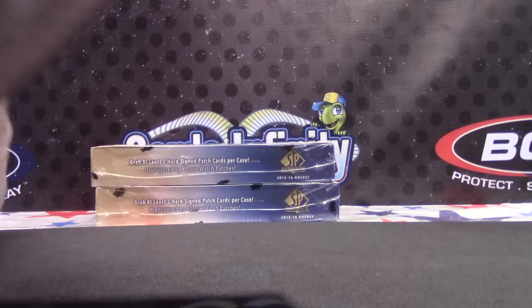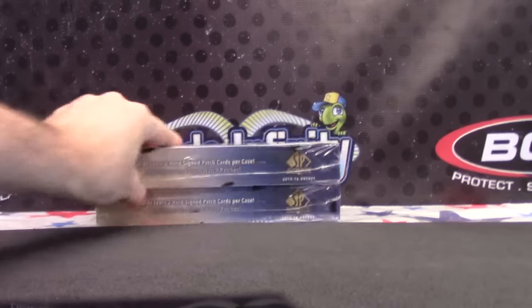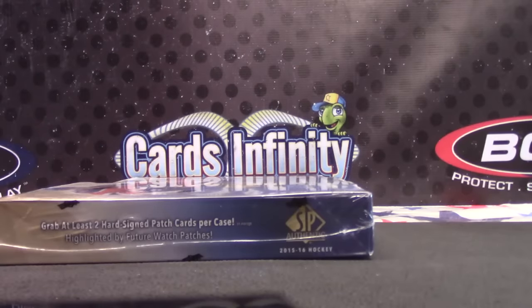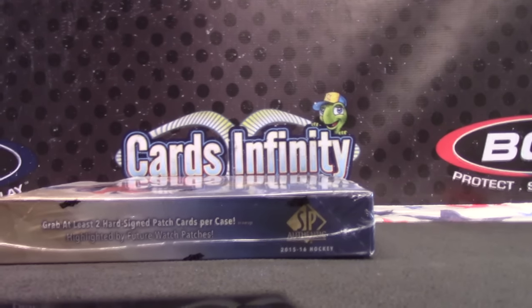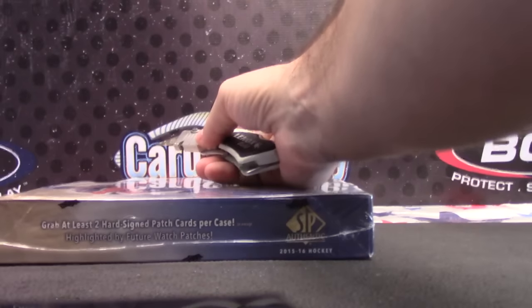All right. Brain surgeon, they got anthrax all over these. Getting it off my fingers. All right.